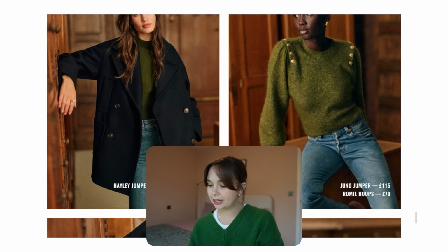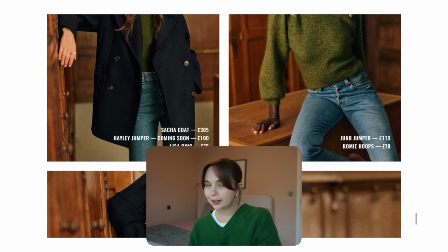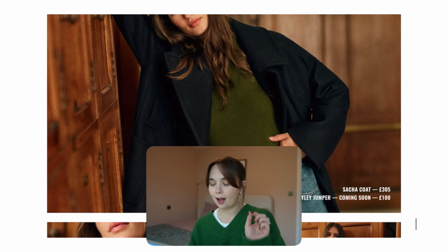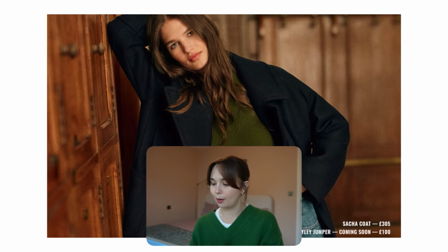The Juno jumper's pretty. Again, it has those button details. This green, they are loving this green this year. This feels like their colour. I would say this green and the burgundy are their two real statement colours this season, and I do like both of them a lot.